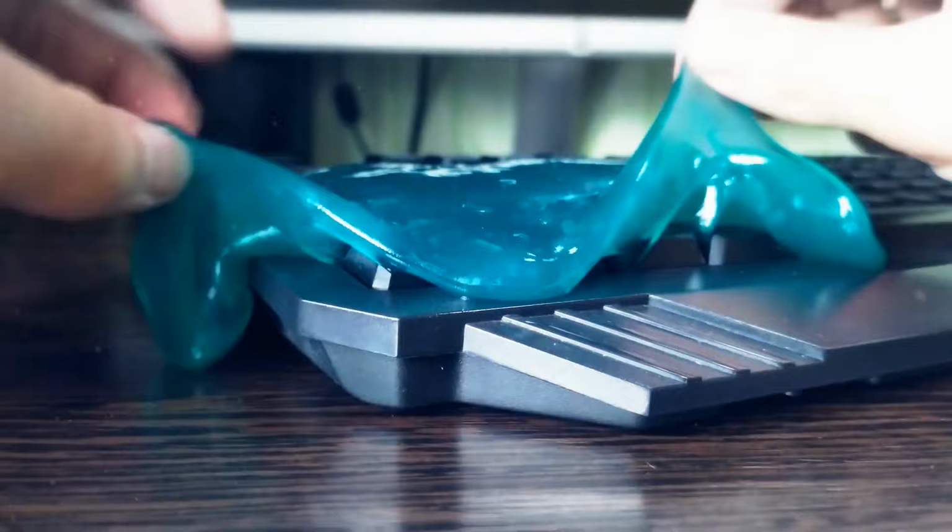An even better way to do it, though, is to take a slime and stick it to the keyboard, then take it away, squeeze it, and stick it again in another part. The slime will fill the entire space between the keys, and its sticky properties will let it gather every little bit of garbage.